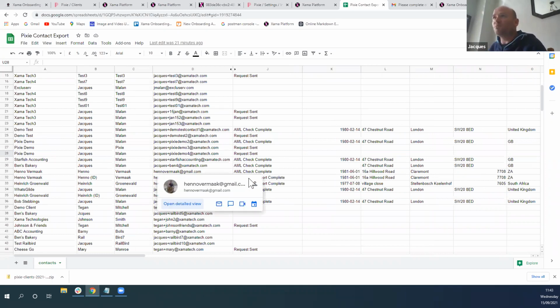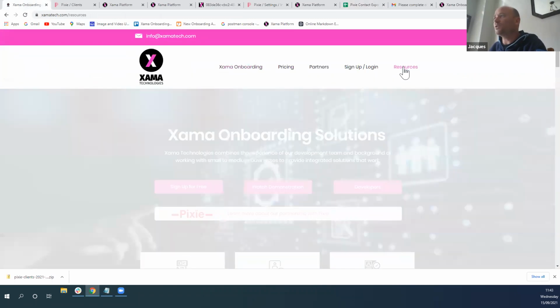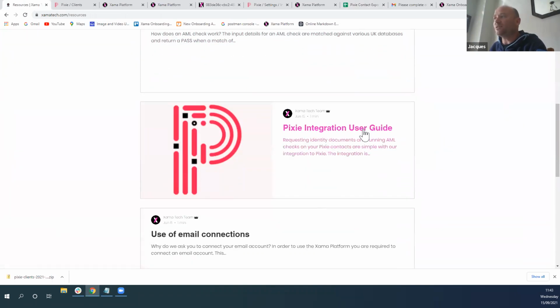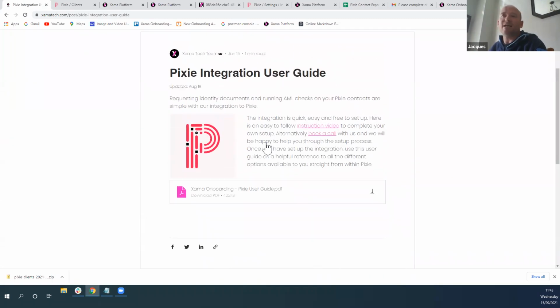There are a little bit more options and features that you can use with this integration. If you go to our resources section, you'll see there's a Pixie integration guide in there. I would encourage you to download this PDF and give it a read through. It's got some additional information on how you can use it just for AML checks without the document, or just collect the document. I hope that gave you a good overview of how quick it is to get set up, get going, and use those 30 free credits.